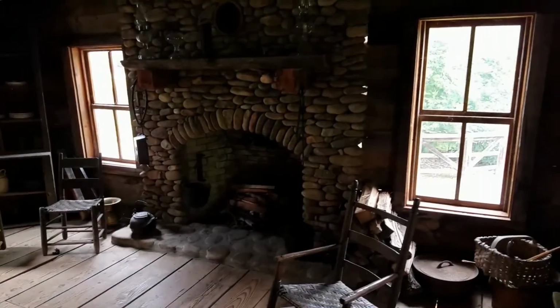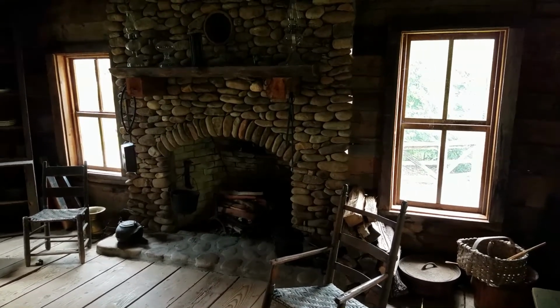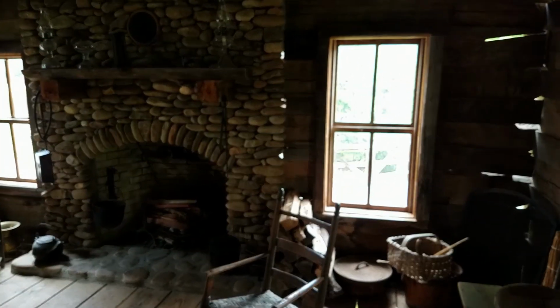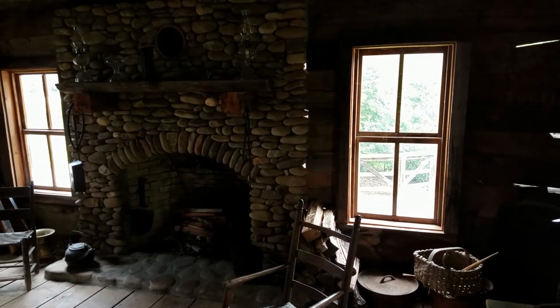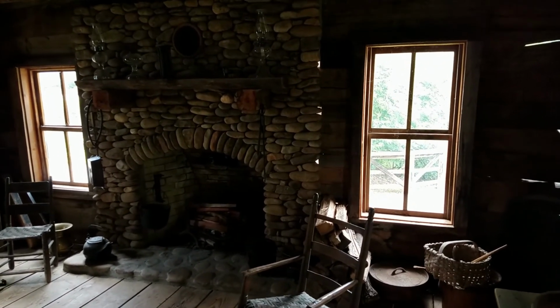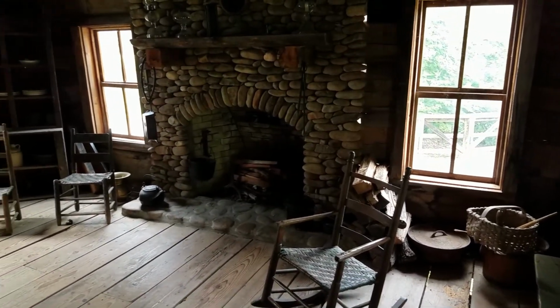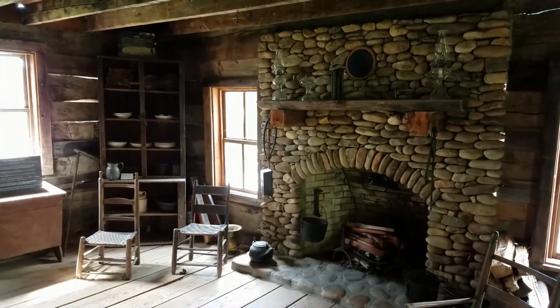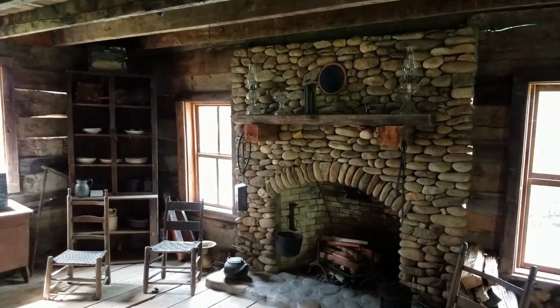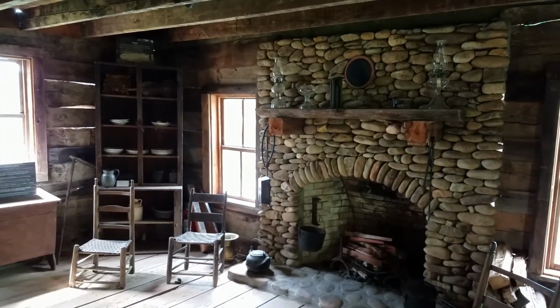We're at the Smoky Mountain Heritage Center. And they actually have 13, I think, buildings out behind their museum that have all been brought from other locations. But this looks to be the main house, or maybe a tavern type situation.